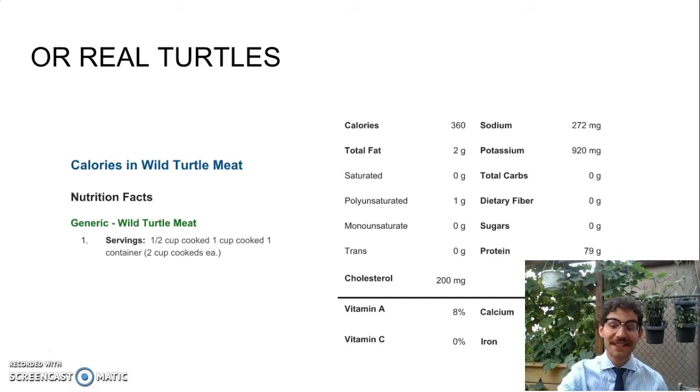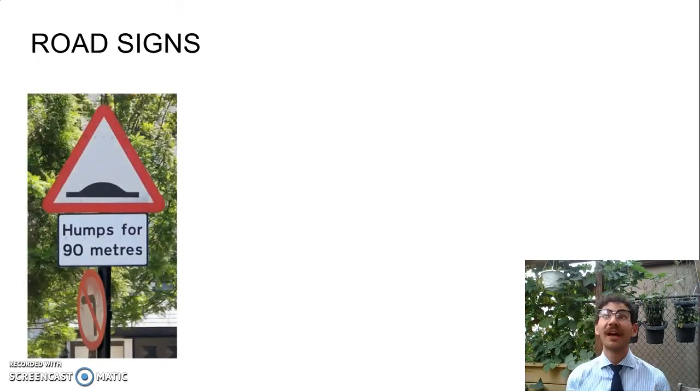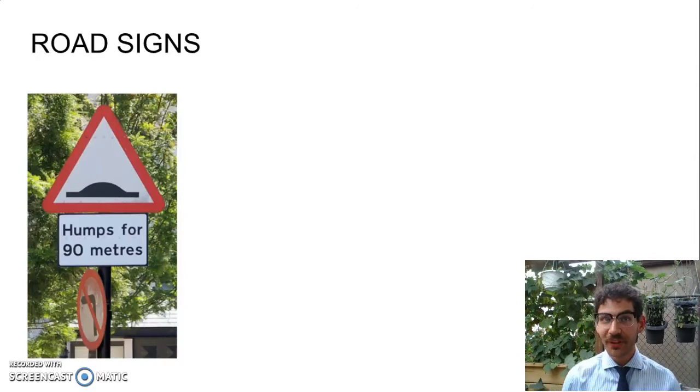So where else do we see significant figures? You might see them on road signs. You might be riding a bicycle down the road, like me, and you'd see a sign that says humps in 90 meters, and you'd be like, whoa, when did I get to Europe, or some country that is not America? Europe, for the record, is not a country. So these humps aren't likely exactly 90 meters away from that sign.